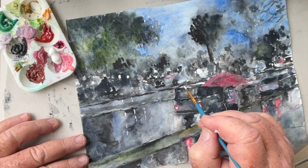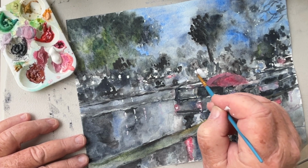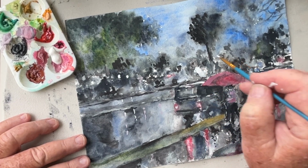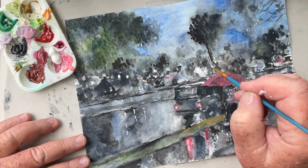Let me get the top of this car a little bit better than that. Yes. We can get some light on the side of this palm tree.